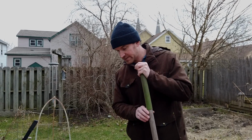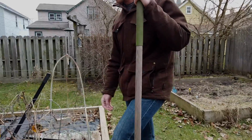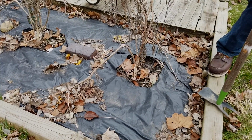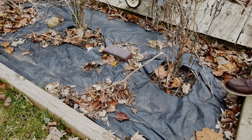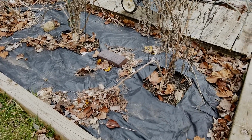And then another thing that I've really started using over the last year or so, I wish I would have done it sooner, is using some type of material for weed blocking around your plants. Ideally, it's really nice to put something like this down. Now this is just like a black visqueen, but there are a number of options.